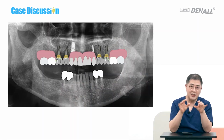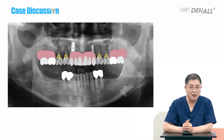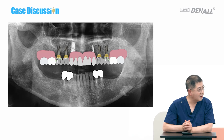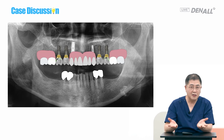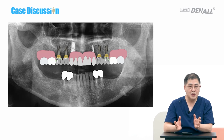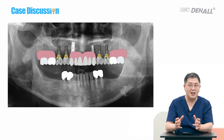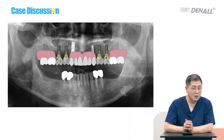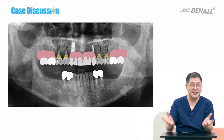So that is tricky. We cannot apply this procedure to a site where extraction was made a long time ago, so it's difficult to make the surveyed crown. If it is not properly done, the neutral zone can be invaded, which is a problem. So we need to be careful about it. This is good to use when teeth were extracted just a short time ago.